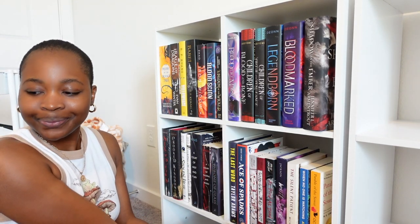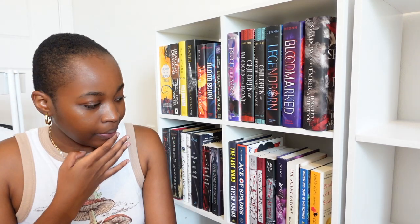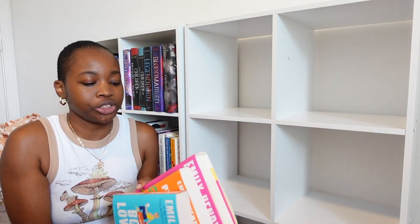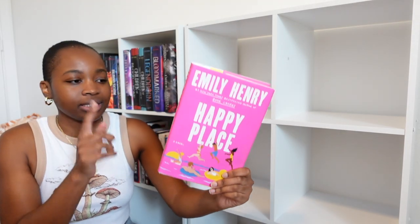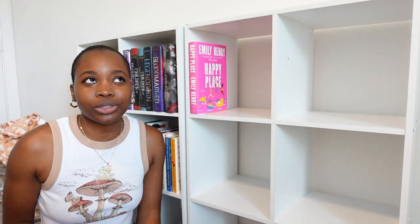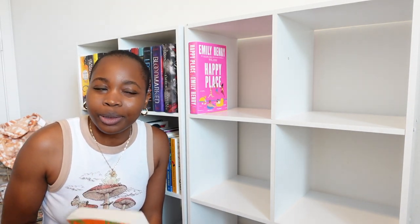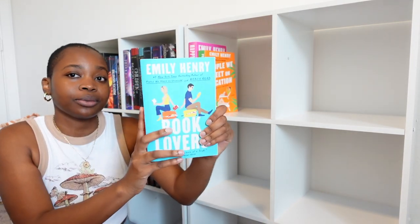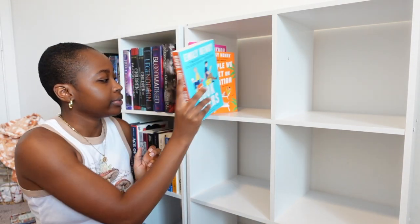So next, I think we're gonna go over to this bookshelf. I have so much romance, it's actually insane. So we have Emily Henry. I don't have Beach Read. We have Happy Place, which I still have yet to read, but I will be reading very soon. Then we have People We Meet on Vacation, and I am so shocked that so many people don't like it. I give this book 5 stars. And then we have Book Lovers, which I read this year, loved it, 5 out of 5 stars.